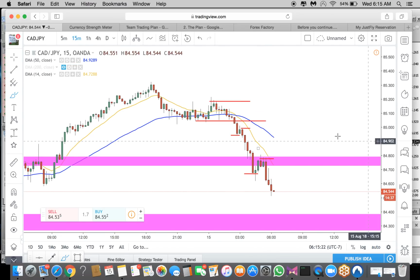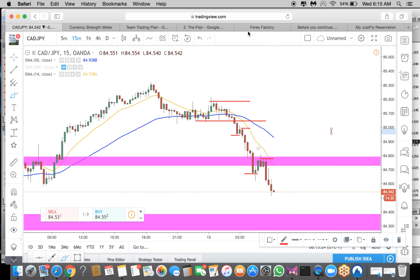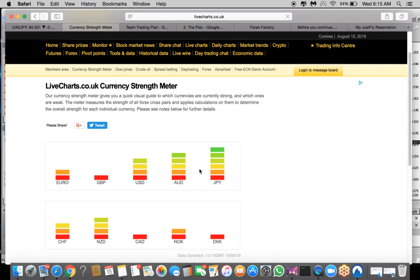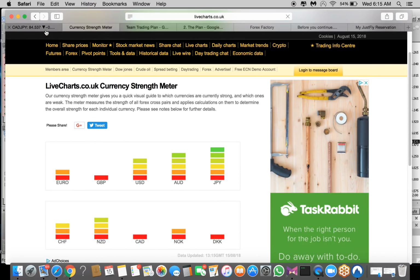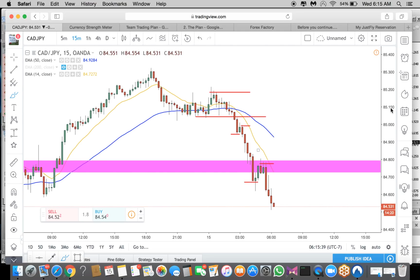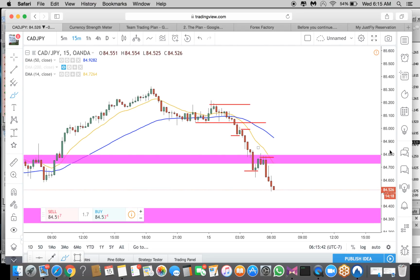I like CAD JPY a lot more, because CAD JPY is continuing to stay on the currency meter right now. It's continuously showing strength for the Japanese yen and no strength for the Canadian dollar. So it's even better than trading the other pair, because these moves happen every day. You don't have to catch everything. You just need to catch the right ones.